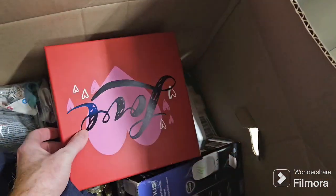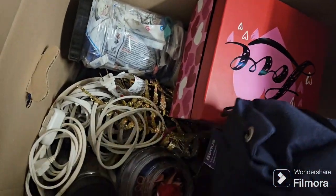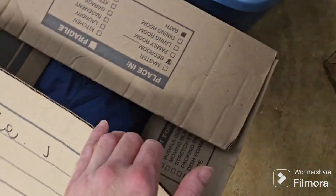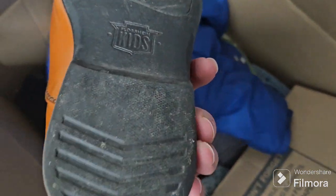So first thing I see is that. Doesn't sound like there's much in there. Just giving you an overview of it. That says, I guess that's somebody's name. There's some shoes. Could put that at the consignment sale that I'm going to be joining up with. That's an interesting little backpack. I don't know if there's any value there. There's clothing, medicines, random stuff.